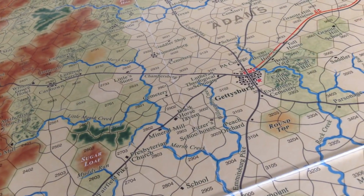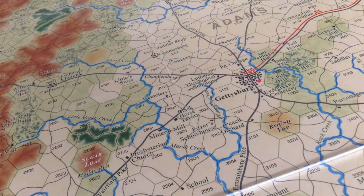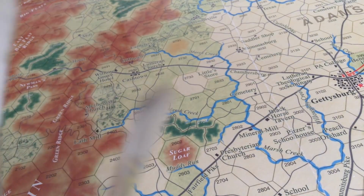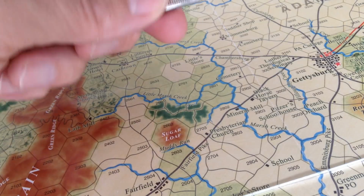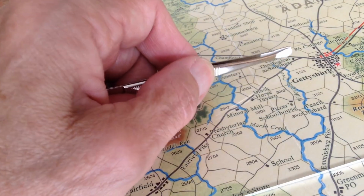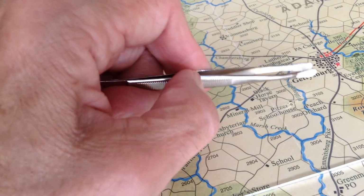And over to the west, where Lee performed a concentration of his army, is Cashtown. Where's Cashtown now? There we go, Cashtown. So you can see that the entire Battle of Gettysburg on this scale, if the armies came together, they would have fought perhaps in these 3 hexes here. That's how you do a grand assault in this game. You'd need the presence of Robert E. Lee or Meade to do a grand assault.